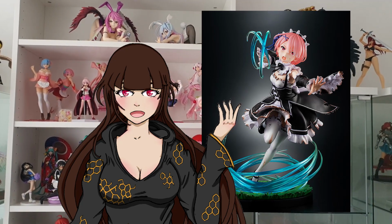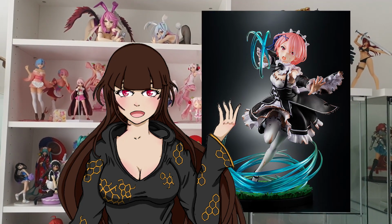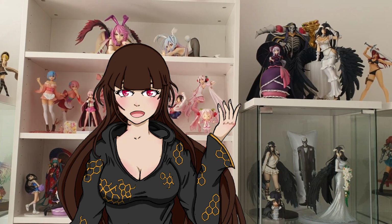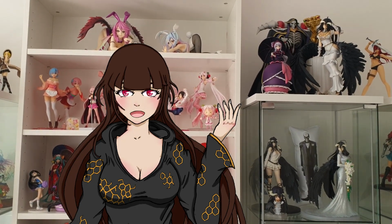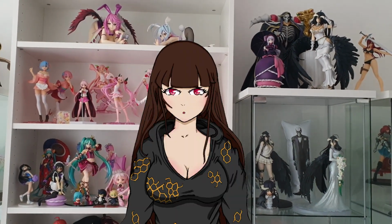It looks so epic. Just the color really brought this to life, and after seeing the scene as well, I could not be any more emotional looking at this. I feel like I'll have to get this, and this would look really epic next to the Emilia figure I just showed. It's so epic. Next is a more recent, like, oh my goodness, okay.